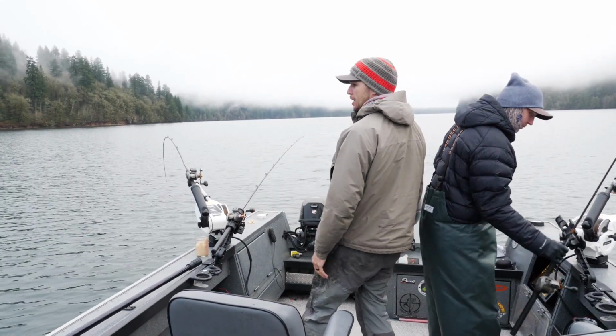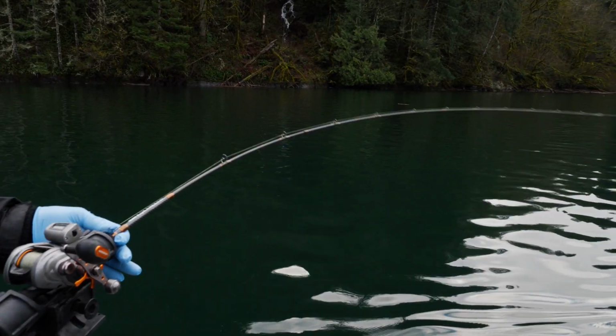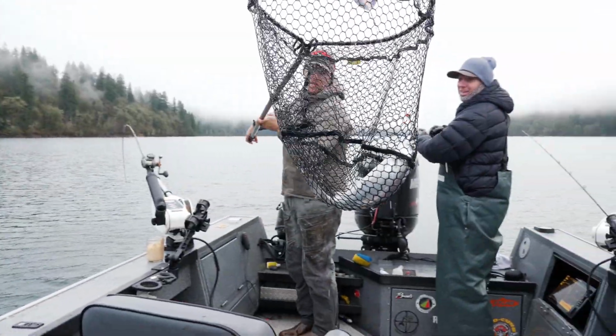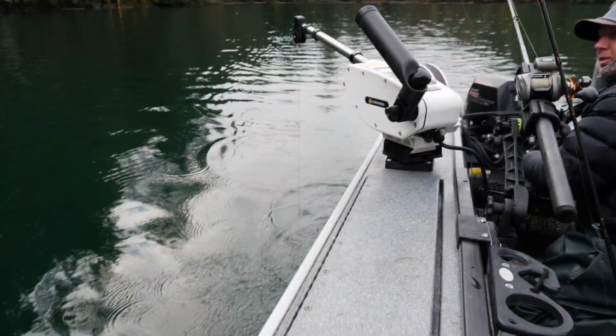Oh, come on! That's a nice fish too. There's a nice fatty. There it is. Oh, there it is. Take it down. Oh, there it is. It's a monster. Look at that one. That's beast mode. Look at that. Woo!